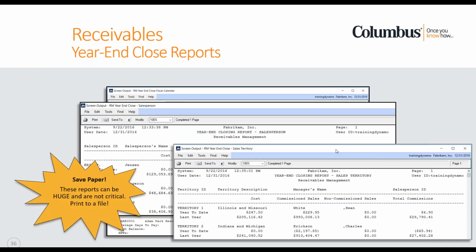These are examples of what the year-end close report might look like from Receivables. You can see some territory summaries as well as salesperson and customer summaries. These reports can be quite large, so it's a good idea to print them to a file. And they are not critical. Usually this is not any information that anyone looks back at typically. So save them to a file just in case, but I would not print these out and then save them into a file folder.